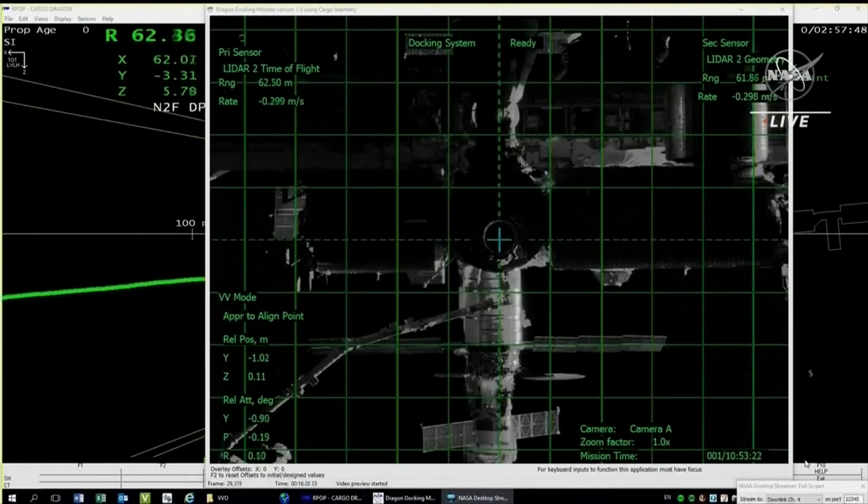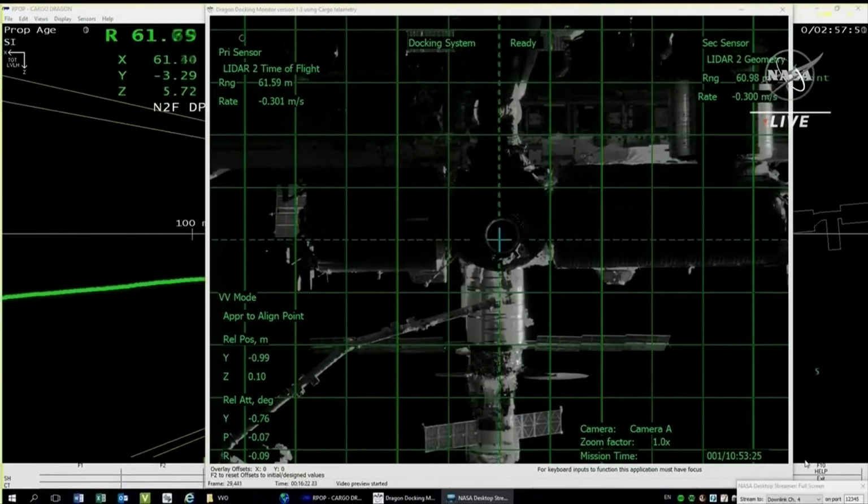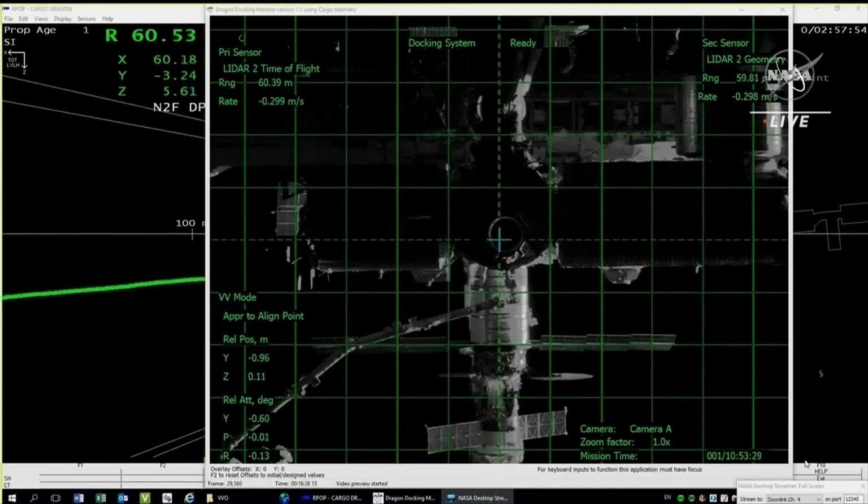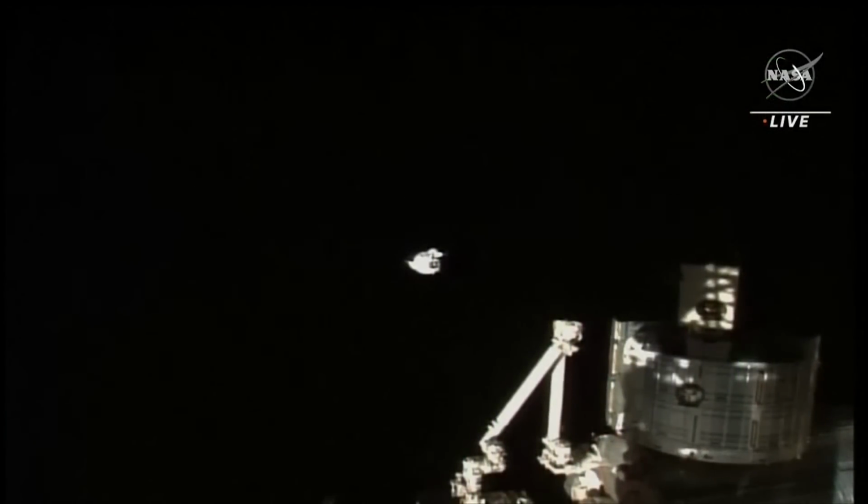Station Houston on 2 for situation awareness at waypoint 2. Dragon will briefly pause to align for docking and then automatically resume approach. Station copies. Thanks for that awareness.